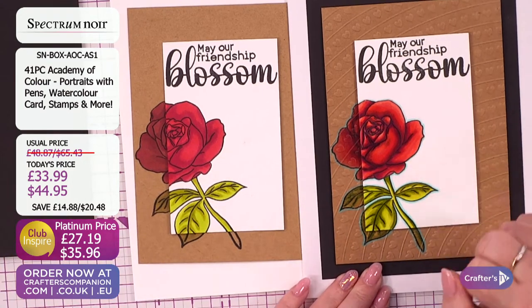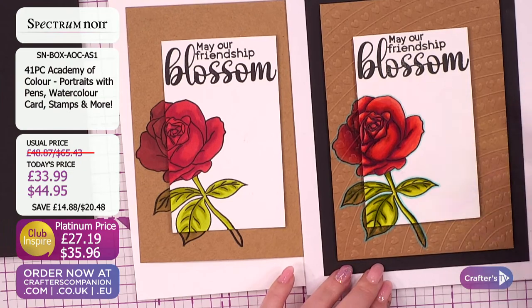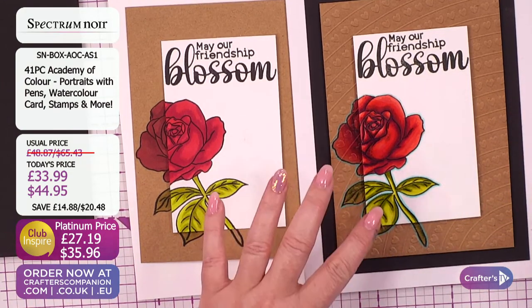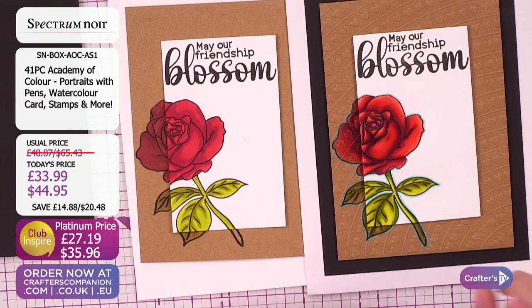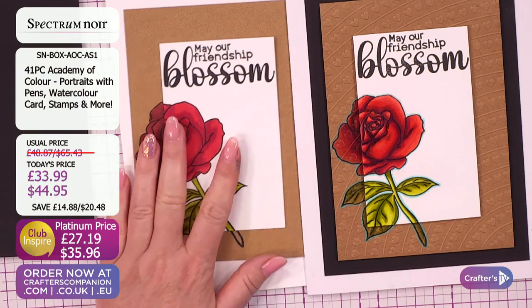But actually, what we've done here is we've used our pencils on top, and now it really looks like our petals have lifted up off the page. It's giving extra dimension, and it's just a really nice way to do it. So we're going to be doing our pencil colouring next. It's like HD to Ultra HD, isn't it? Yes, absolutely, which makes a real big difference.